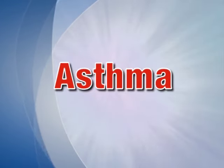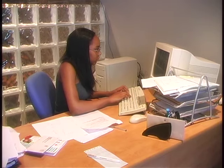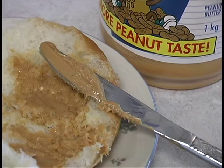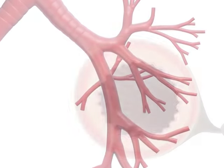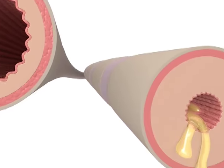Asthma. Asthma is a respiratory disease characterized by attacks that make breathing difficult. During an attack, the airway becomes extra sensitive to triggers such as stress, physical activity, temperature extremes, and allergic reactions to dust, pollen, or certain foods. When exposed to these triggers, the air passages narrow and become constricted, making it difficult to breathe.